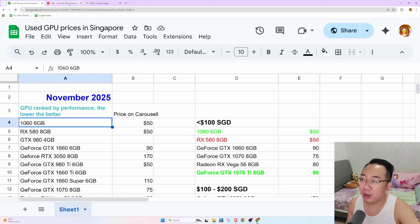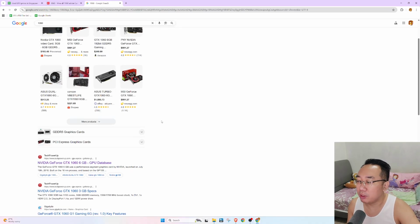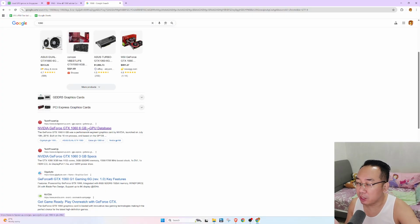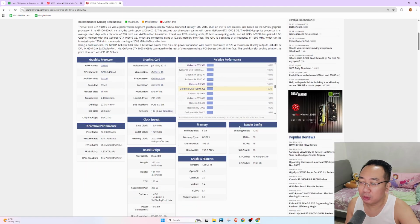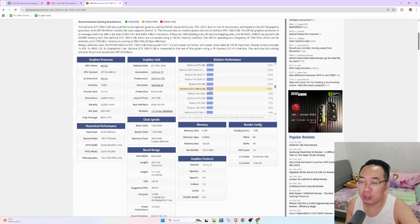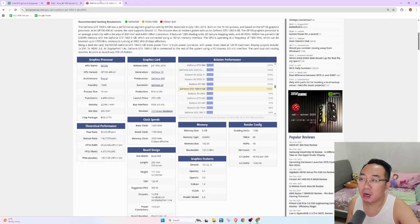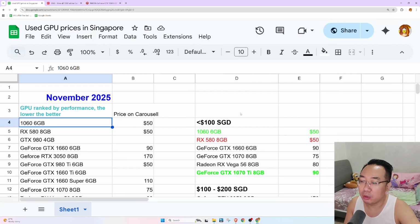Then how these are ranked is I go through the TechPowerUp list. For example, if you search for 1060, you will see a TechPowerUp entry. You click on it, wait for it to load. You go to the relative performance chart, and you will see that the 1060 is ranked here and the RX 580 is actually ranked higher in terms of performance. So this is how I get this GPU ranking list on the left, via TechPowerUp's relative performance ranking list.